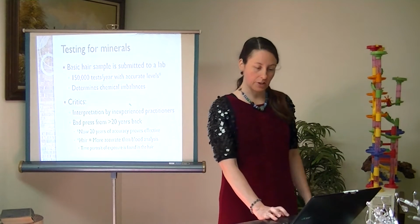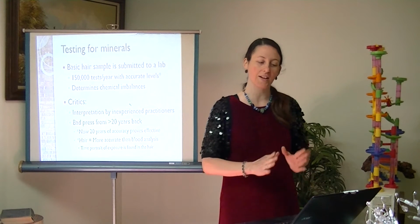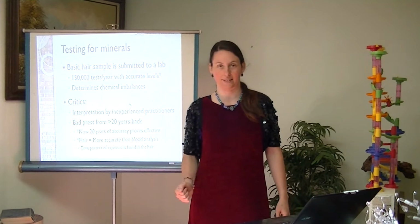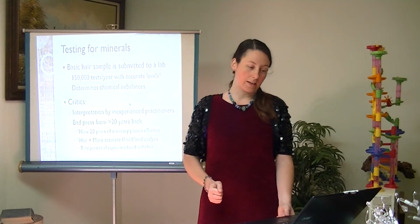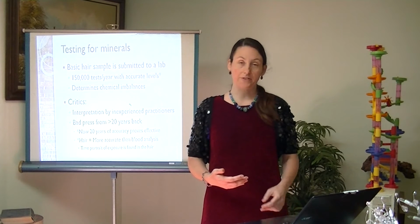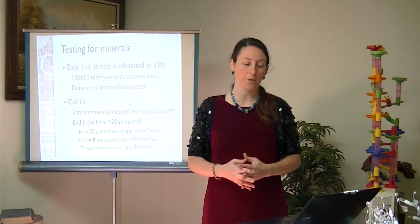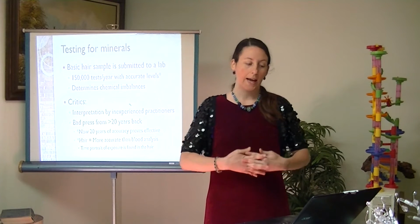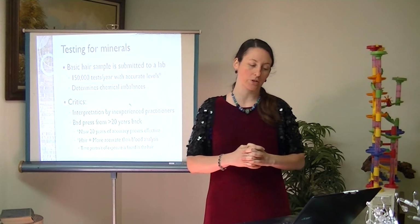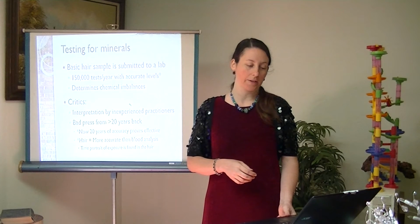The United Nations Environmental Agency selected hair analysis as the most accurate test for biological monitoring. And it's been done for over 100 years. The equipment we use is an atomic absorption spectrophotometer and an inductively coupled plasma emission spectroscopy. Since the 1970s it's been more and more accurate and reliable.